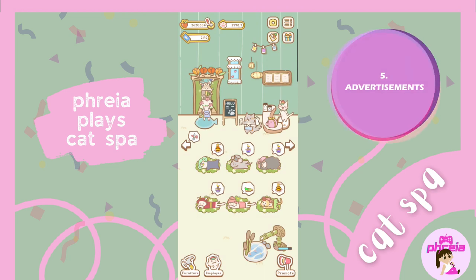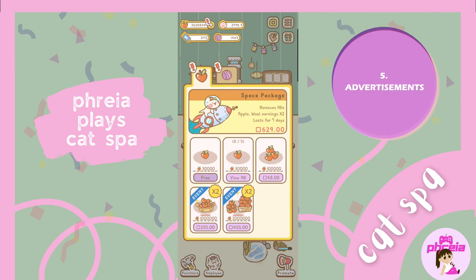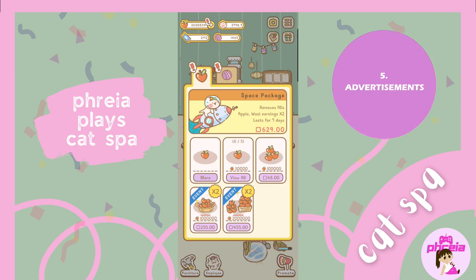Number 5, ads. If you click this plus icon beside the apple count, you will be headed to this page. You can have 30,000 apples a day for free, and if you watch 5 advertisements, you can have 150,000 additional apples since one advertisement is equal to 30,000 apples. These advertisements are only 30 seconds, so it's really good.